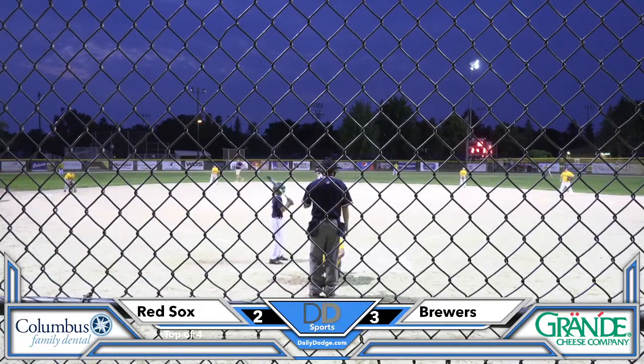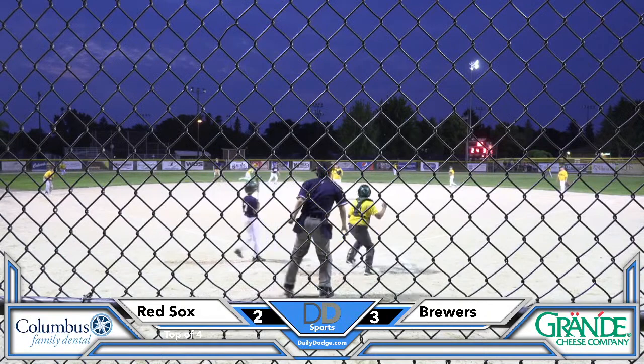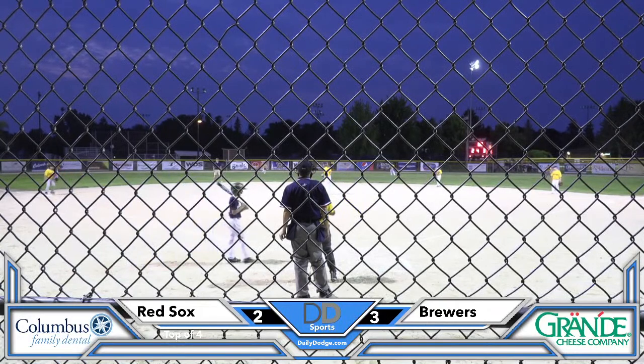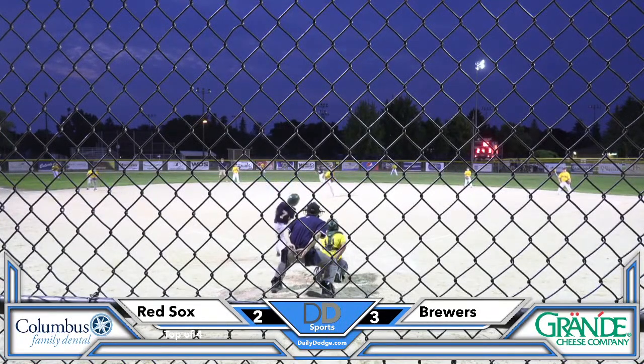Don't worry, I hit the cough button on that one. It was an actual cough. Don't worry, folks. Nothing else. All right, here comes the pitch for Hoekstra. And the runner thought about taking off to third, but it'll be ball one on Hoekstra. Got a good crowd out here for this one as well.